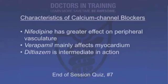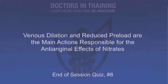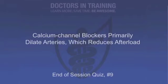Next, match the following calcium channel blockers with the correct characteristic. Nifedipine has a greater effect on the peripheral vasculature. Verapamil will mainly work on the myocardium, and the diltiazem has an intermediate action, has a little bit of both. Which is more responsible for the antianginal effects of nitrates? Coronary artery dilation or venous dilation? Well, this has been said several times during lecture. It's venous dilation and reduced preload. Do calcium channel blockers typically reduce preload or afterload? Well, they typically dilate arteries, which reduces afterload.